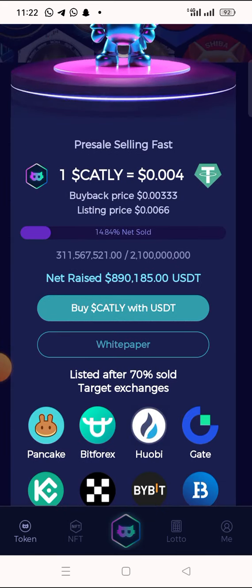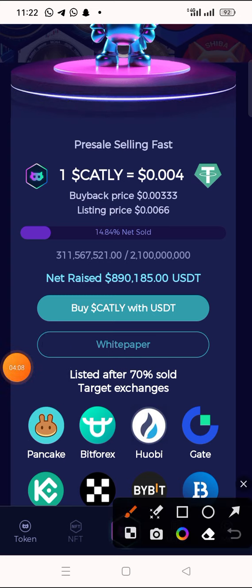Right now they are doing their pre-sale. So for example, let's say you purchase this Cartly, and after they list it on a crypto exchange, it will be almost times two of the amount you buy it for during the pre-sale. It will be times two of it when you want to sell it on the crypto exchange.